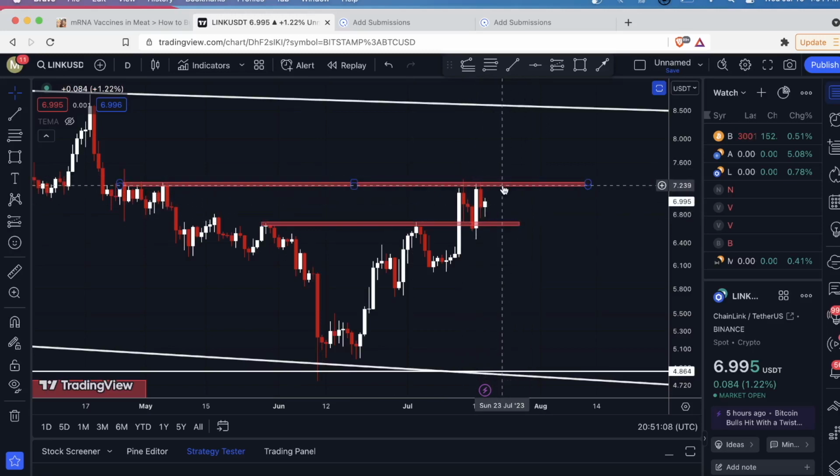Again, the reason why I like entering right at the resistance or support level is because if I'm wrong, I can get out of the trade right away. I don't have to risk a lot of my position.